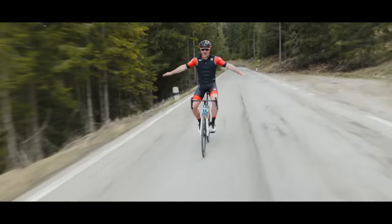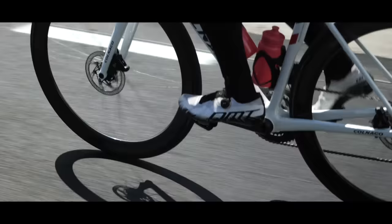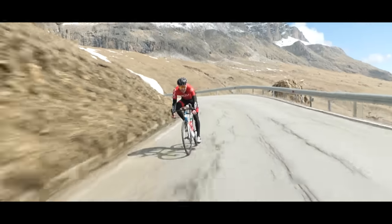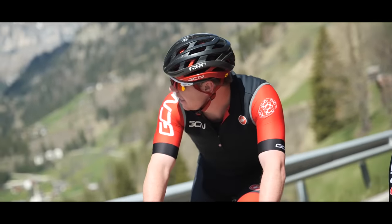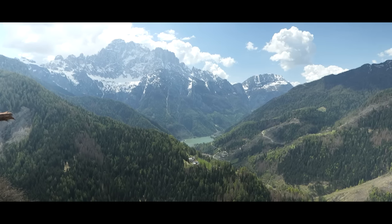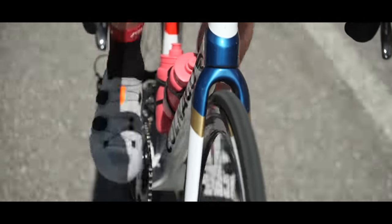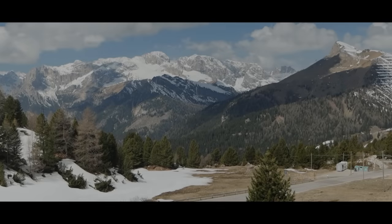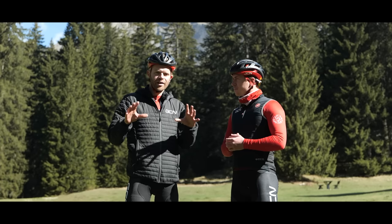This is why we do it! It is the tarmac that dreams are made of. This is what cycling is all about. Everywhere you look, desktop screensaver. With 51 of them, Italy boasts more UNESCO heritage sites than any other country.